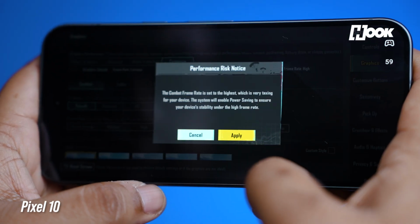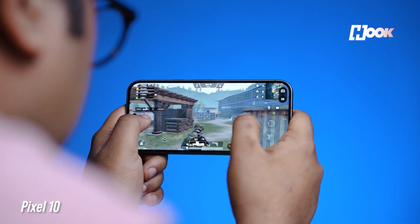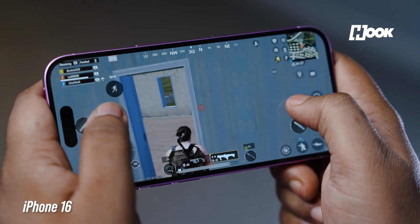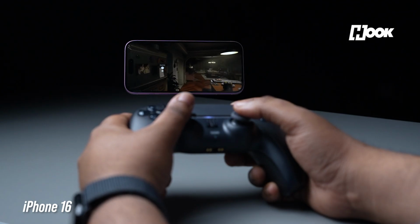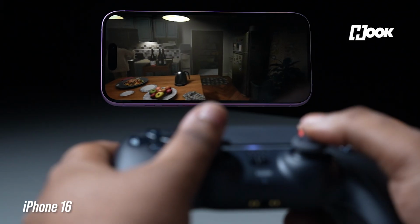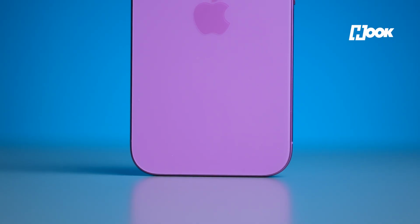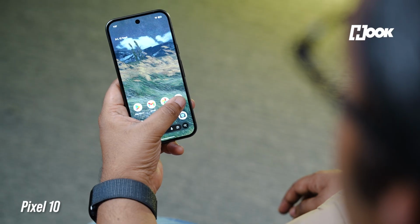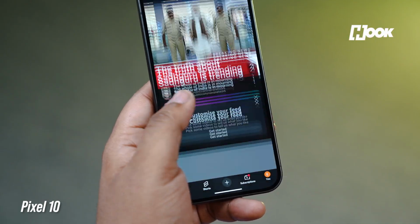For gaming, the Pixel technically supports 120fps in BGMI, but frame drops are noticeable. The iPhone's capped at 60fps thanks to that 60Hz display, but the experience is smooth every time. And don't forget, you can actually play proper console-level games on iPhone, while on Android you're stuck fiddling with emulators. So yeah, in raw performance, the iPhone 16 walks all over the Pixel 10. But here's the thing, in daily use, the Pixel never really let me down. Apps open instantly, multitasking feels seamless, and even video editing runs smoothly.